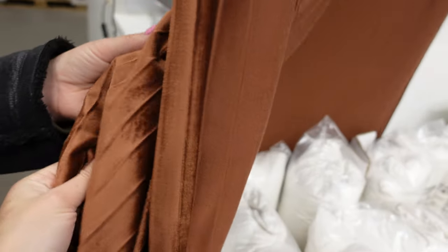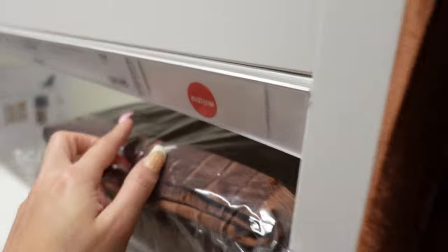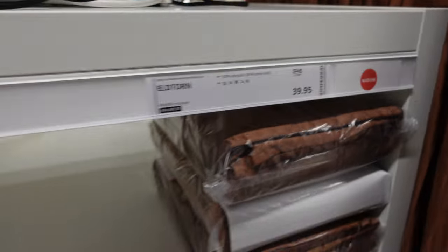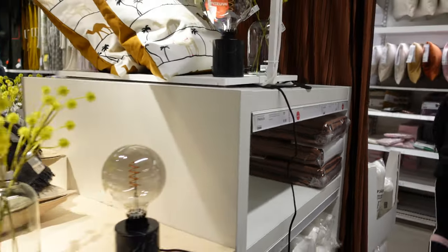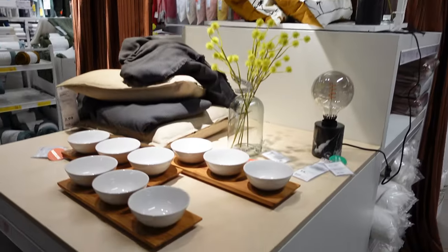65 by 65. Oh, this is pretty. That velvety blue one we saw, yeah. But then in brown. New, $39.95. Yeah, it can go dear. Yep. I feel like curtains are always pricey. These are nice.